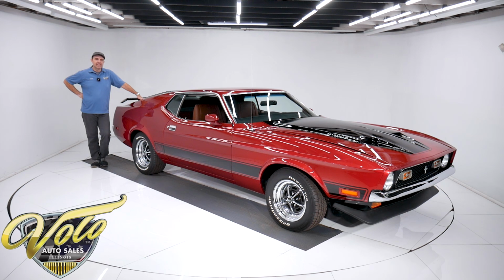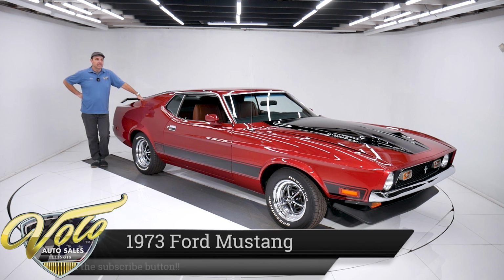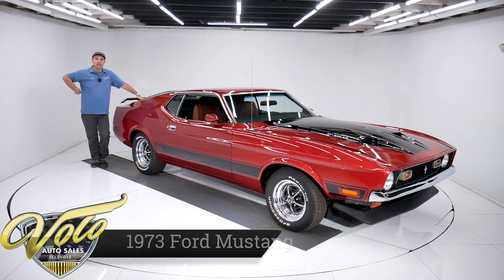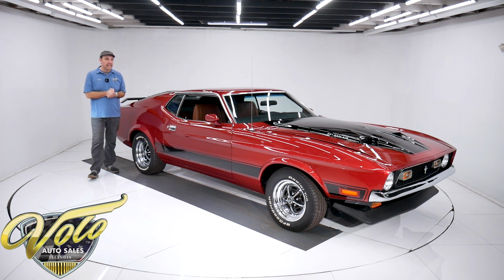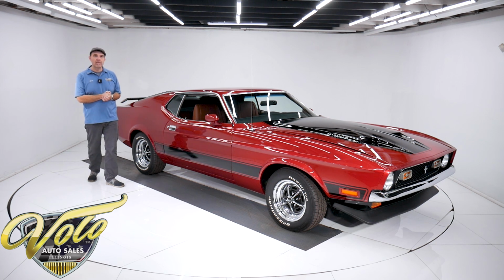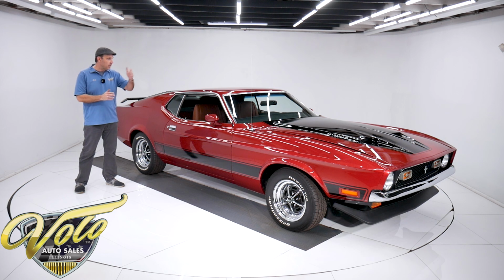I've heard two compliments on this car in the last hour. Someone in our showroom was walking by and stopped at my office and said how sharp looking it was. And as I was just pulling it in here now, my father was walking by and said, that car's pretty. We got a 1973 Ford Mustang Mach 1, gorgeous colors, 351, automatic, air conditioning.